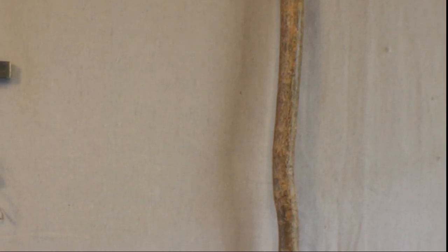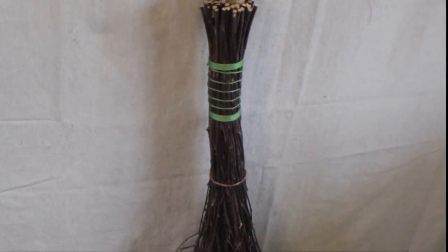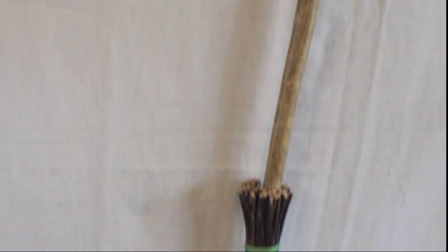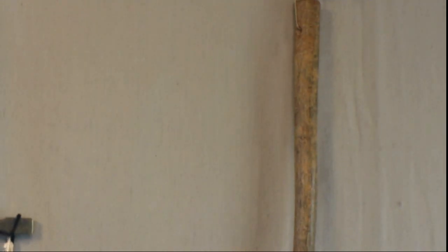Ash handle, birch twigs, willow bindings. It is your quintessential witch's besom. And it was made by Broom Squire, which is not an affiliate, just an amazing broom maker. 10 out of 10, highly recommend.